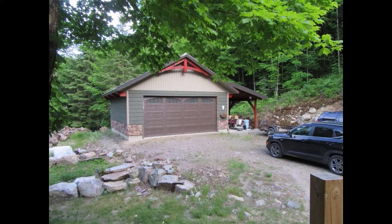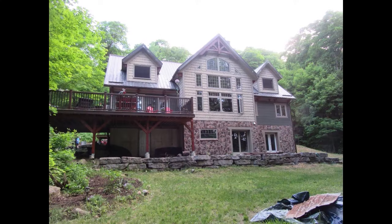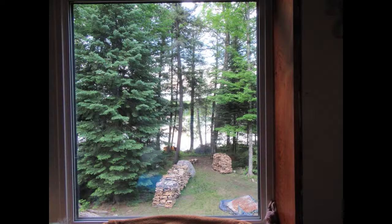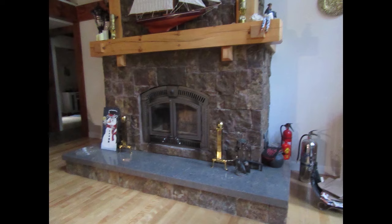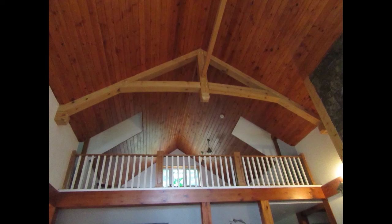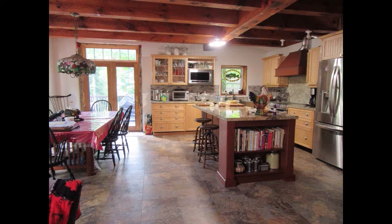Here is what we see. We see this beautiful garage, and then we turn to the left, and here's the house, and you would not be expecting that. No. Looking right onto this gorgeous little lake, and this is from the window, that other picture, and a beautiful fireplace, grandiose. That's amazing. Gorgeous. And look at all that woodwork.